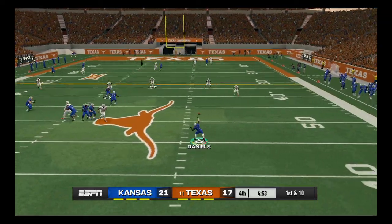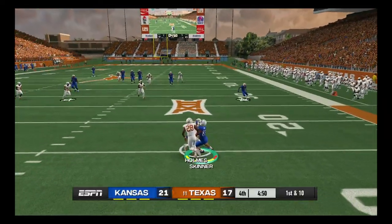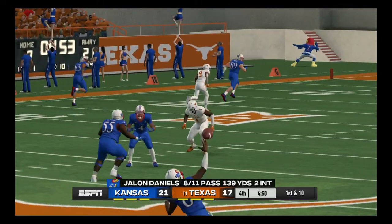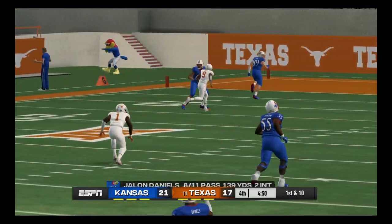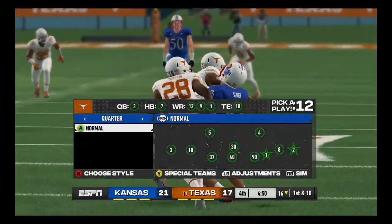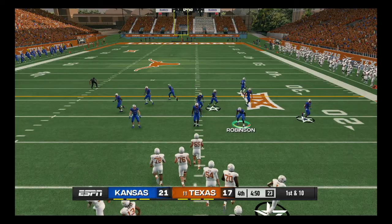Now he tries to buy some time. Trying to look one long. He's got a man wide open. It's going the other way. What is he thinking? The quarterback has got to know at this time in the game, unless his man is wide open, that he should just throw it away. It's these kinds of mistakes that can cost you a game. From their own 16-yard line, it's first down.